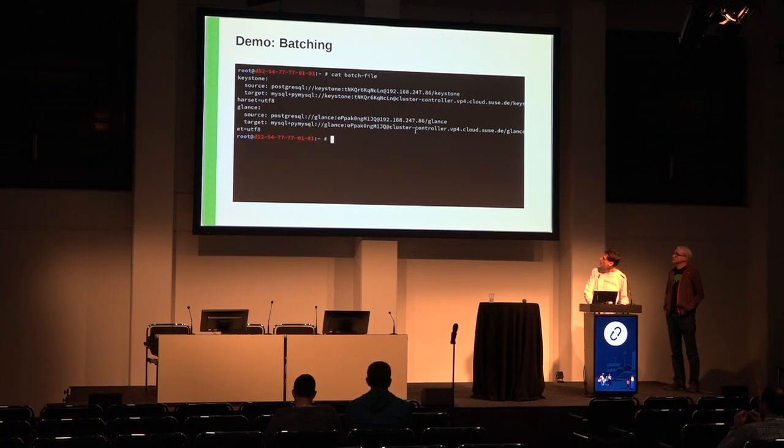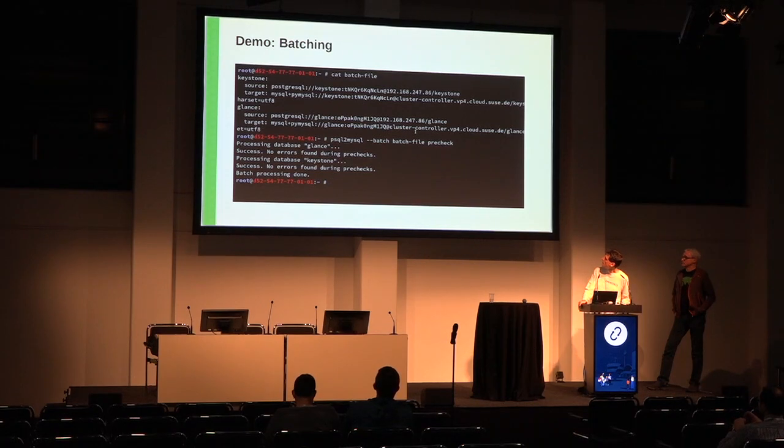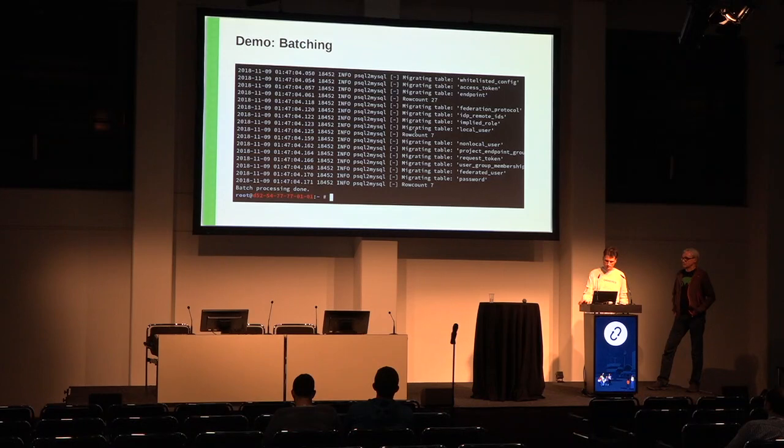So here we've got Keystone and Glance set up with source and target URIs. And we can run pre-checks and regress both of them. That looks good, so we can migrate them, which is done.